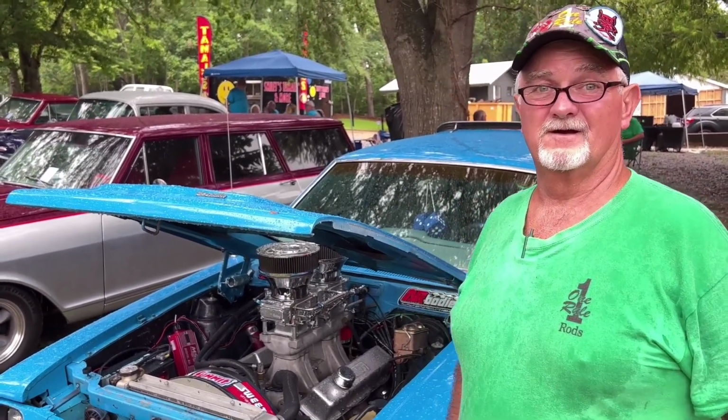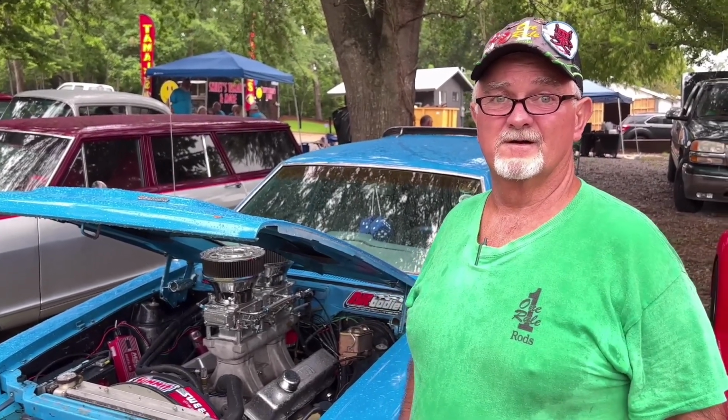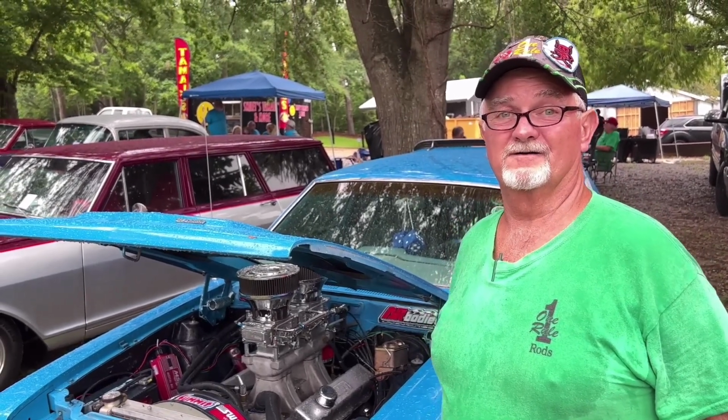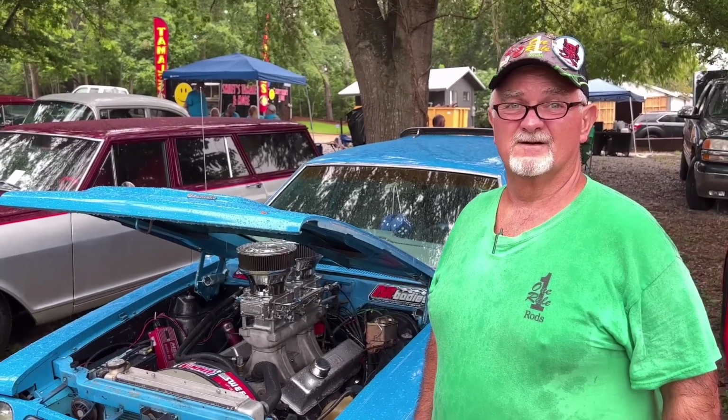And what kind of engine came in it originally? A little 600. What was you telling me about that six-cylinder now? Six-cylinder running in a Jeep over in Vicksburg right now. And we took it out, put it in a Jeep. So it lives on. Yes, sir.